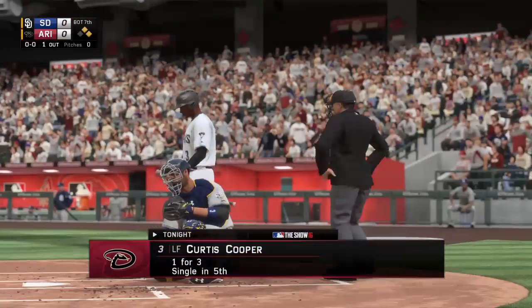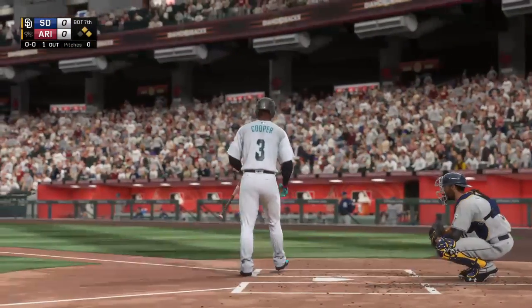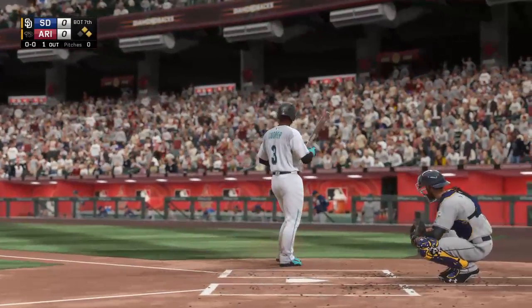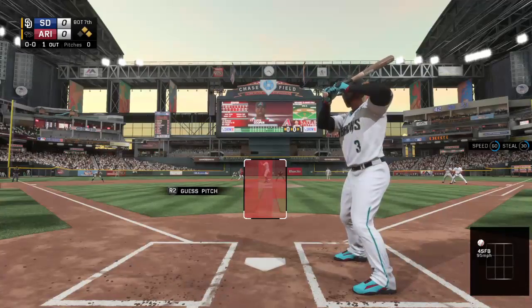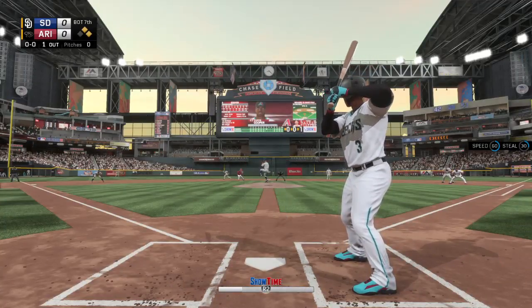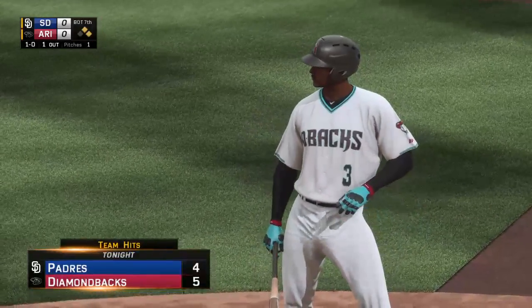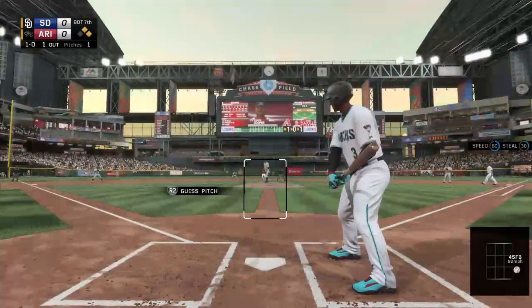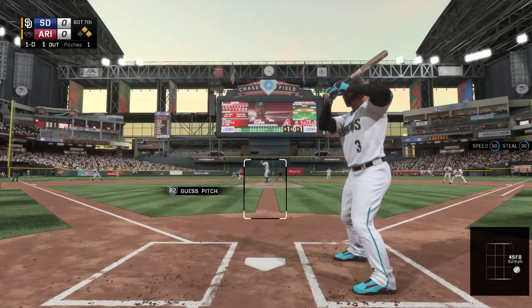Curtis Cooper will step in now as his guys look for a breakthrough here with a runner in scoring position. Yeah, and it's been a long time coming. They haven't done anything with their opportunities so far. Maybe this will be the time that they finally crack the scoreboard. Hoping to keep it tied. Here it comes. In tight here with the first pitch fastball that's 1-0.